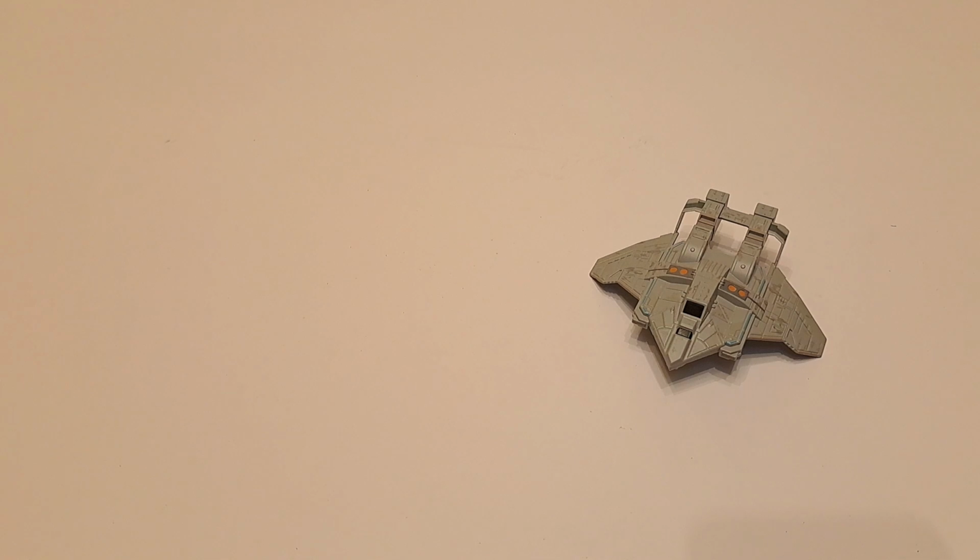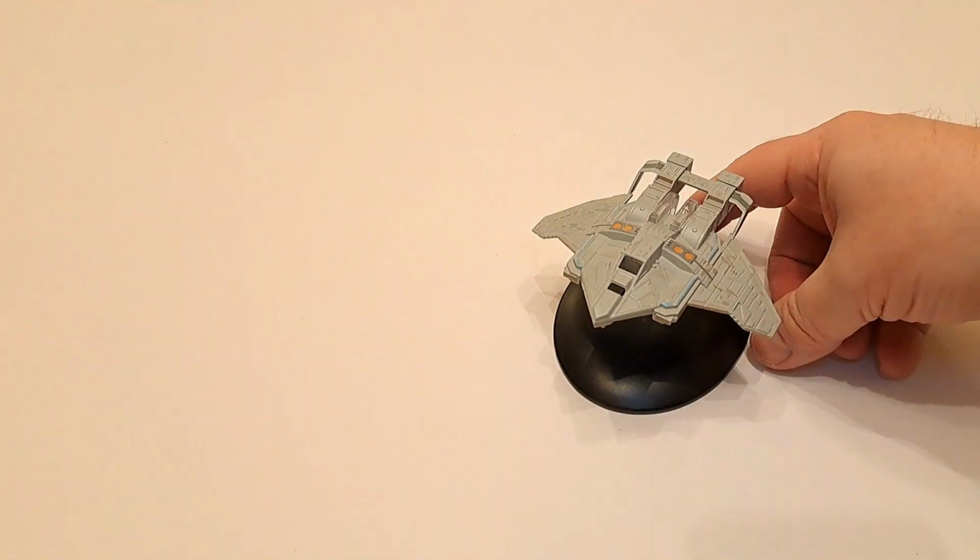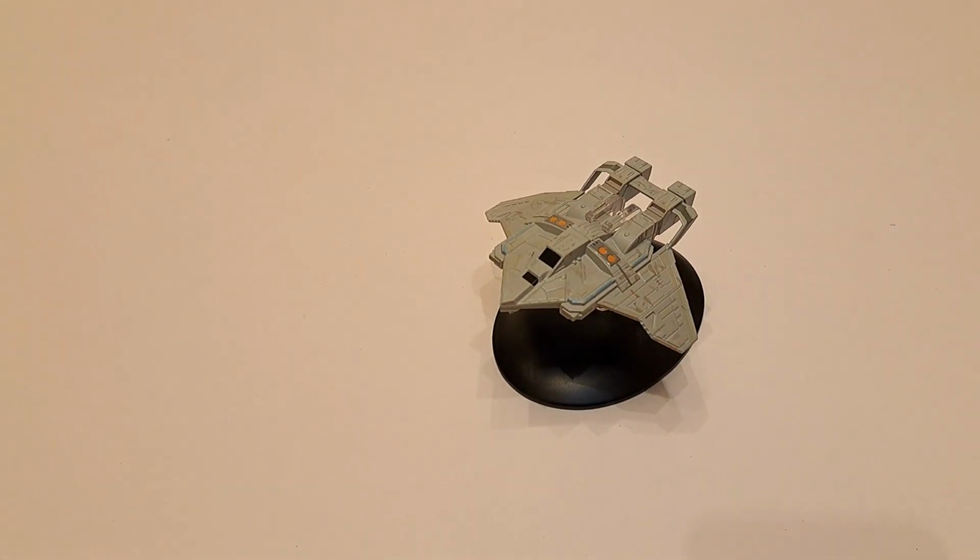The now familiar rustling of me getting the stand out. A lot of these boxes are very unique actually. That's got a funny way of keeping everything in it. I'm guessing that can't be right. I just have to go, yeah. Okay, it sits on its stand very, very nicely. I like that.